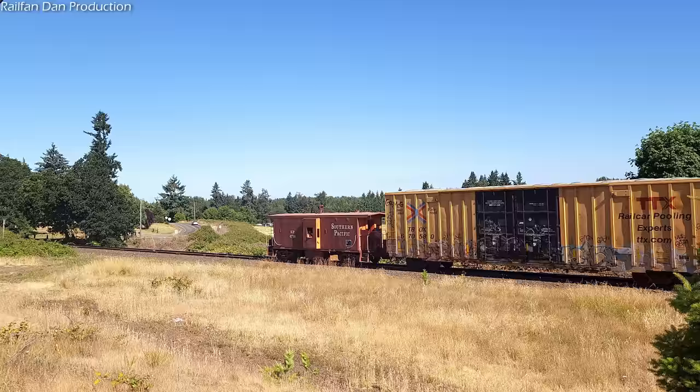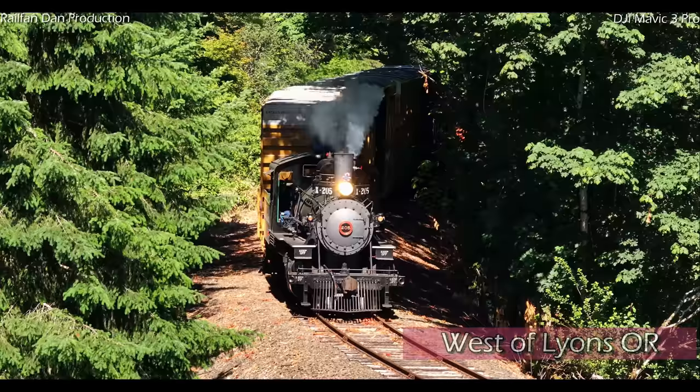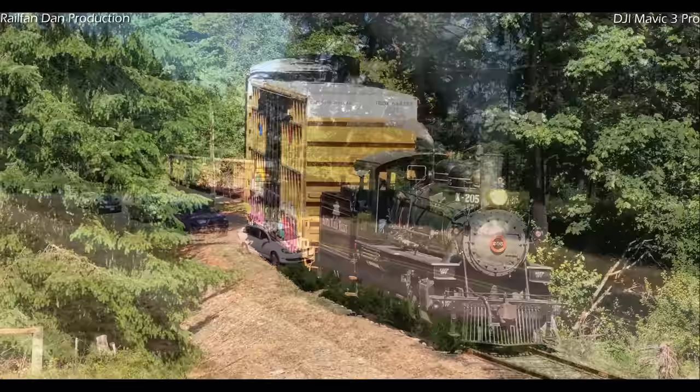About 3 miles west of Lyons now, along Substation Drive. Most of the railfan brigade was here.